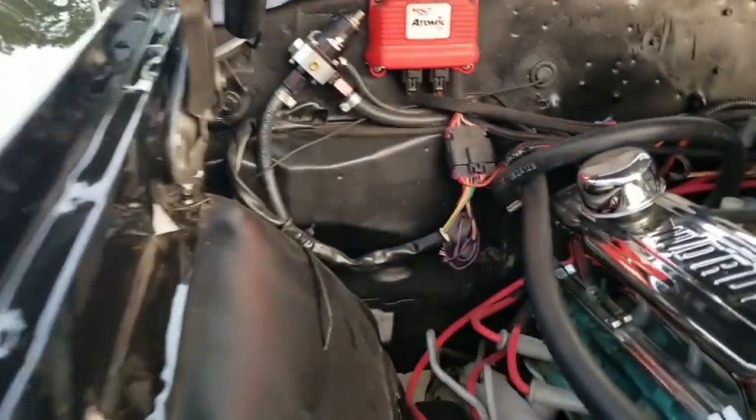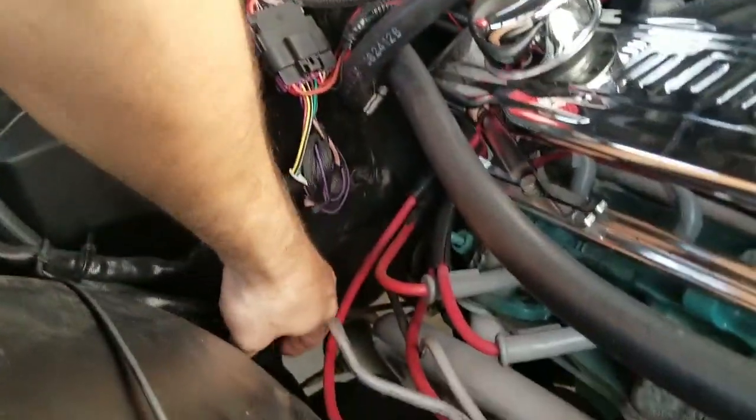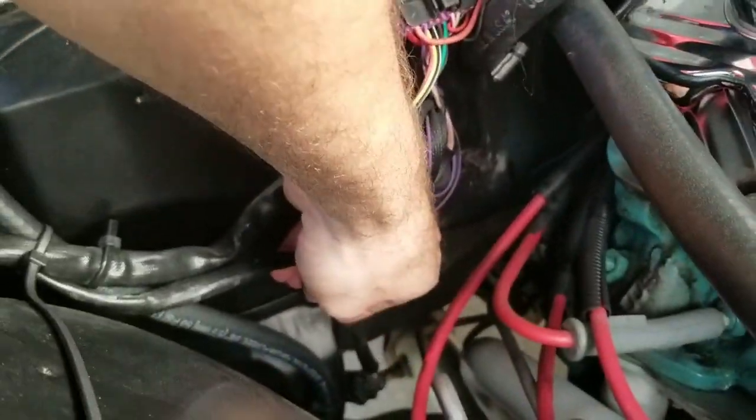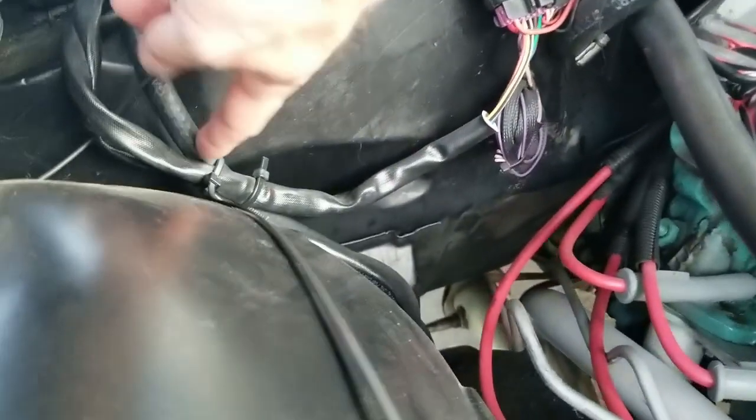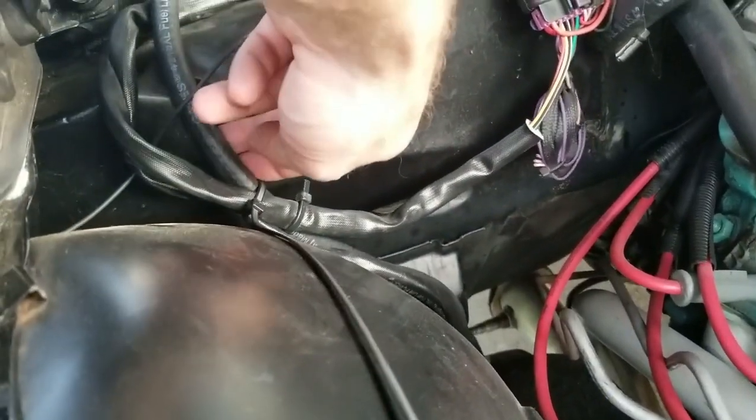All right, we made it home. She's pretty warm. It always gets warm coming up the hill. This is what came apart. You can see down there. I'm going to make sure that's connected good. Got it zip tied now. I had it tucked below this cable, which had some pressure on it. That's just the O2 sensor.